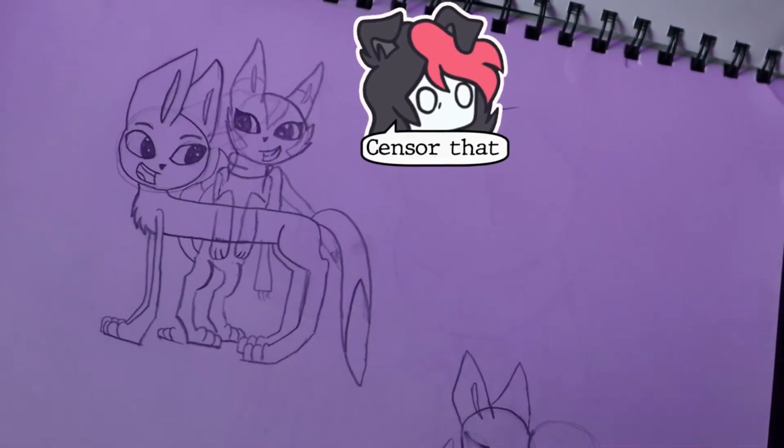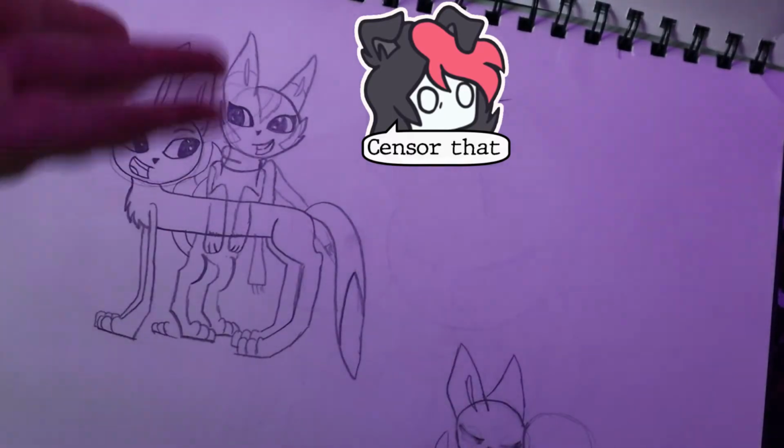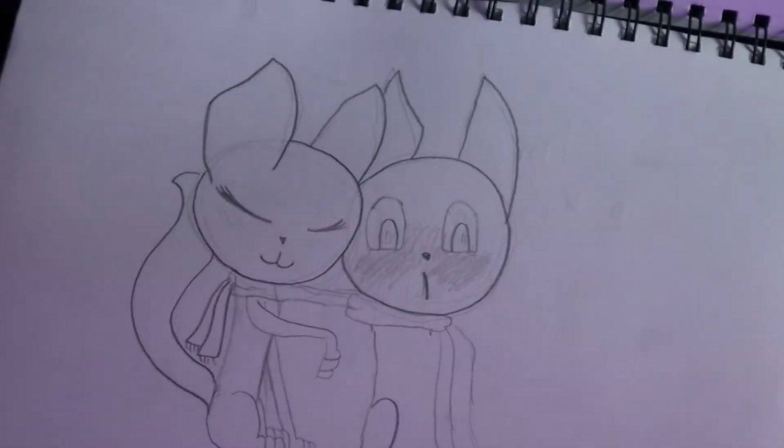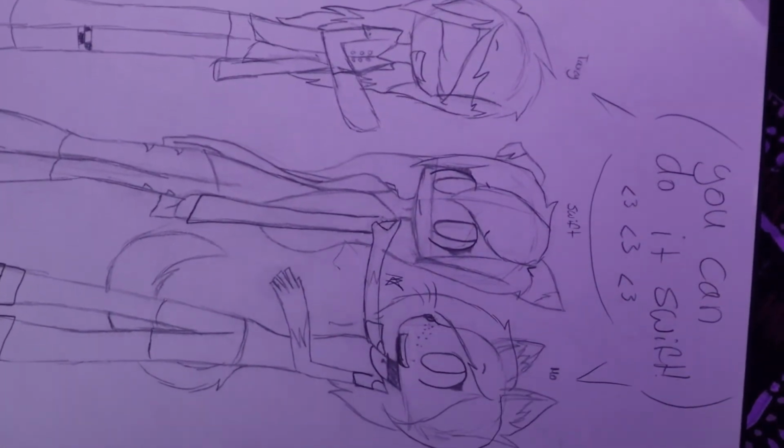So I was really into drawing animals, like wolves and stuff. I didn't remember that. I thought I started drawing off characters, but well, I guess they are characters, but I mean like people. Man, I was really into the shipping stuff, wasn't I? Oh, okay, so here... Oh god.